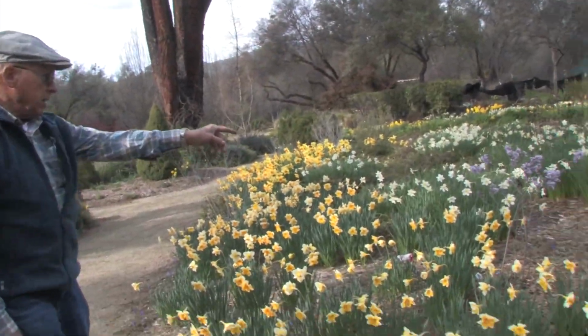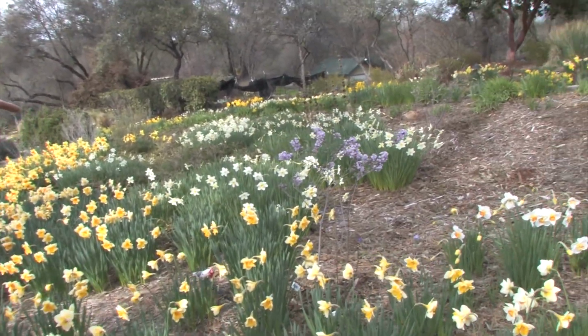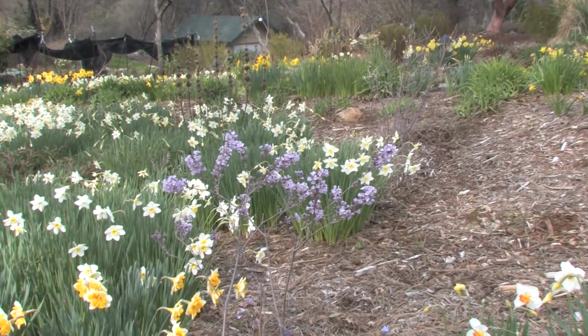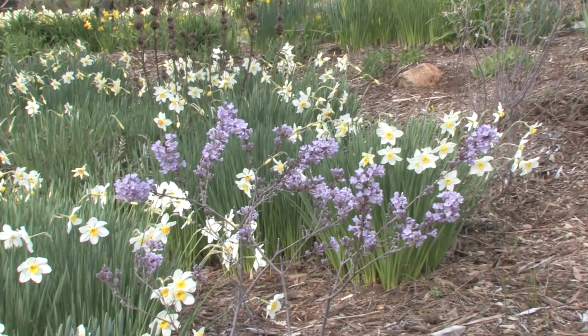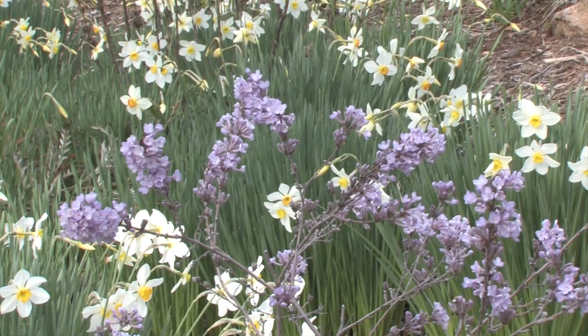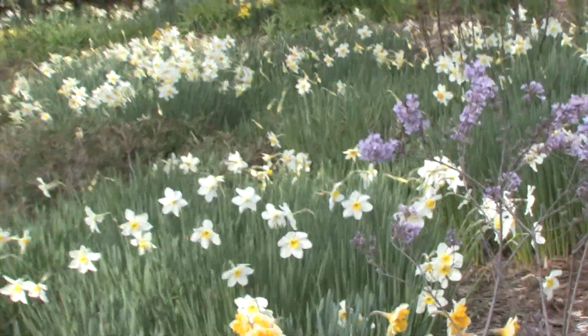This purple one here is a Daphne. It's a deciduous Daphne, which is a little bit rare. It's not fragrant, like all the other Daphnes are fragrant. But it's interesting because of the color. I call him Queen of the Winter Garden. Yeah, that's right.